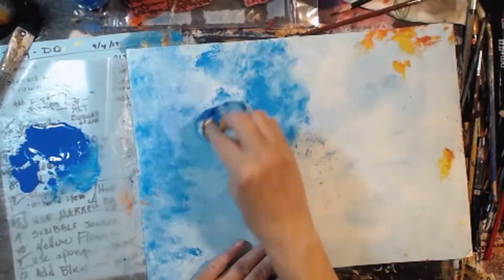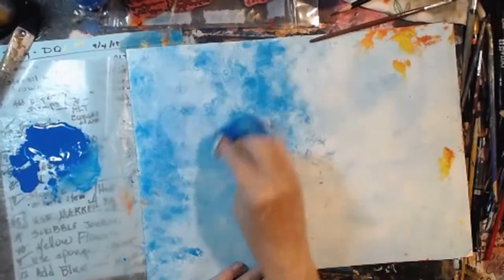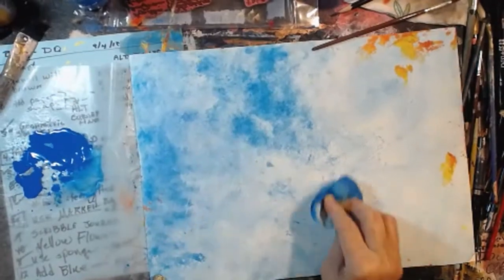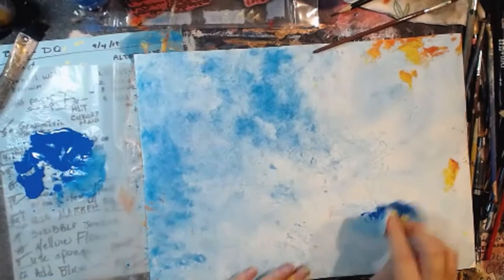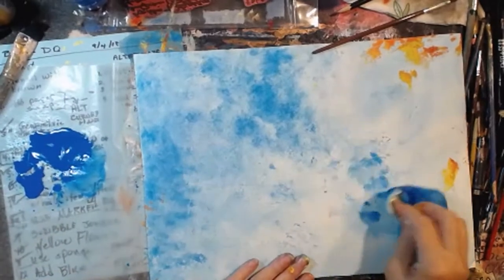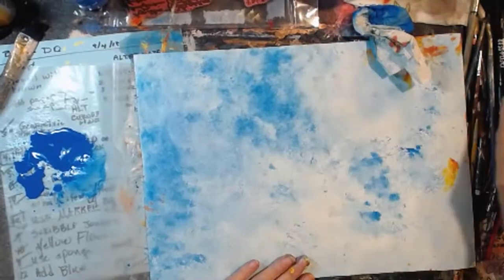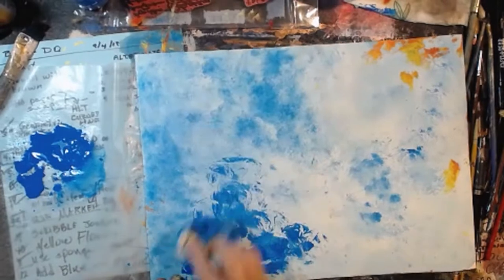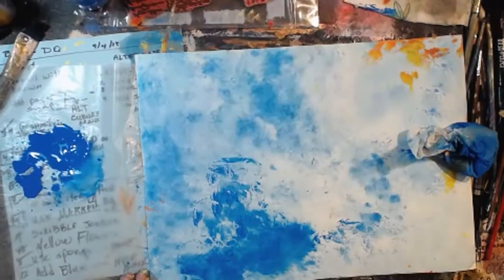Out of the way. I can't hear what Aunt Beck is doing. I think she's getting ready to cut hers. Yeah, I got everything in the way here, and I'll be hunting for stuff tomorrow morning. Put some more water on this.